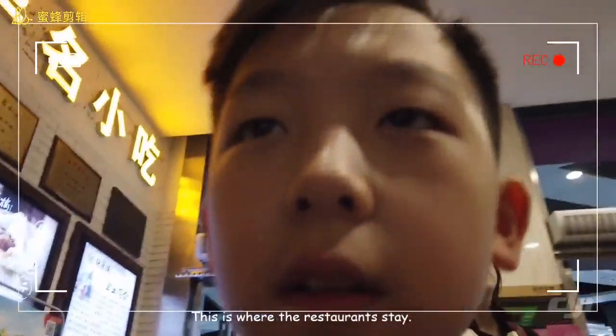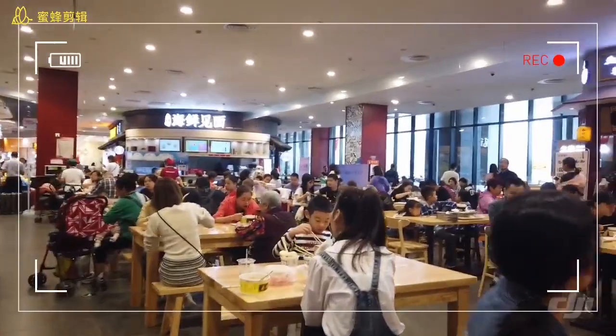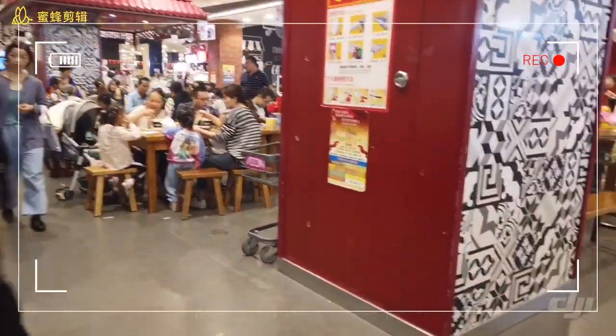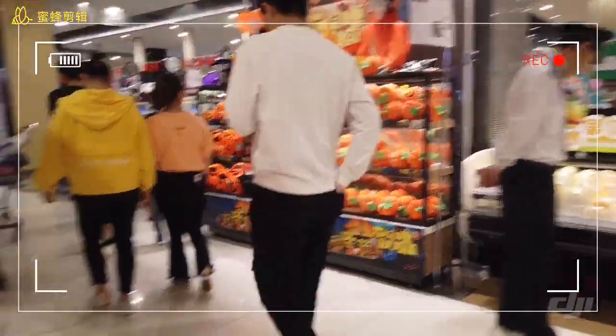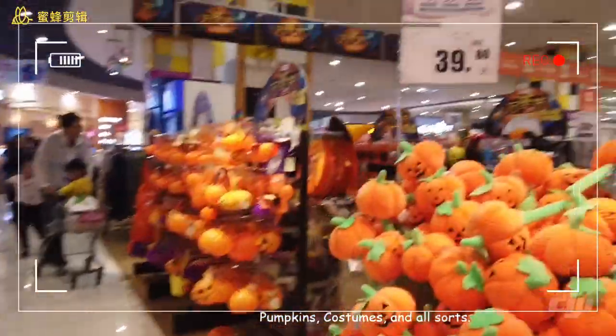This is where the restaurants stay. Probably going to eat here. There's also Halloween things in China. Pumpkins and costumes and all sorts.